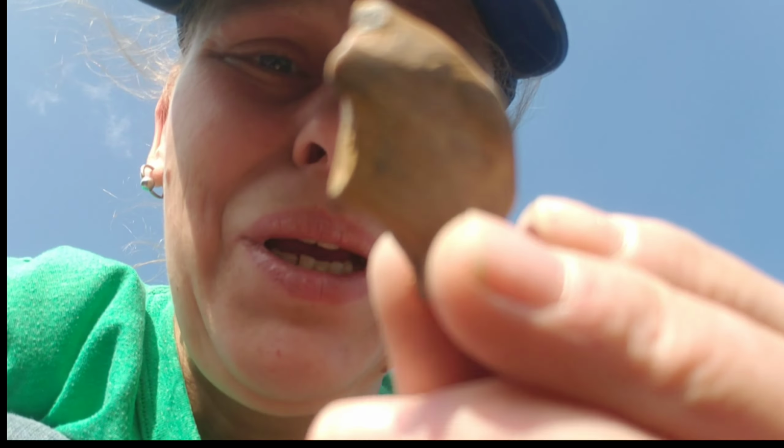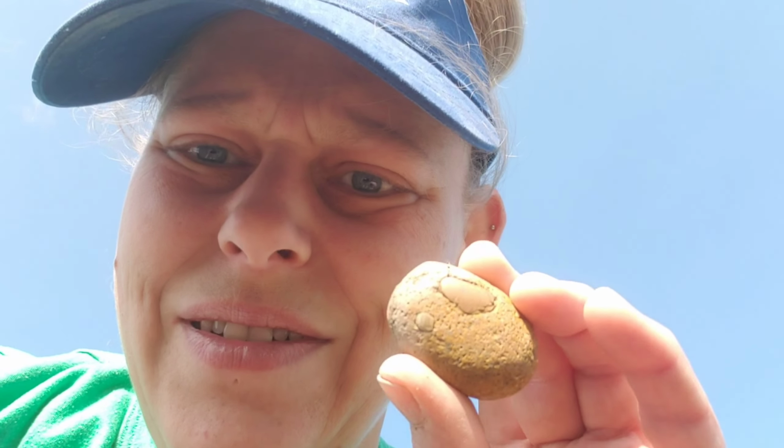Oh, my goodness. It's little, you guys, but that is one super cool piece of petrified wood. Oh, my gosh. I love it. So, yeah, know your rules. Every property, you could do whatever you want. Wow. It's a weird pudding stone.